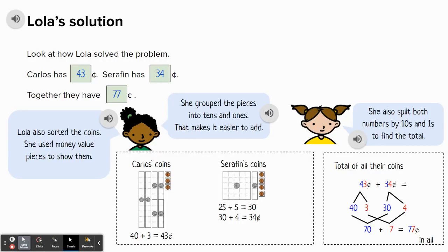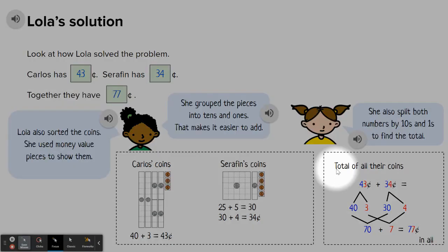Here is another solution. This is Lola. Look at how Lola solved the problem. Lola used money value pieces to show the value of each of the coins. She also found that Carlos had 43 cents and Seraphin had 34 cents. Then she had to add them together, 43 plus 34. Lola used the break apart method. She split apart 43 into 40 and 3, and split 34 into 30 and 4. Her tens are labeled with blue marker, and her ones are labeled with red marker. From there, she added 40 plus 30 equals 70, and 3 plus 4 is 7. 77 cents in all.